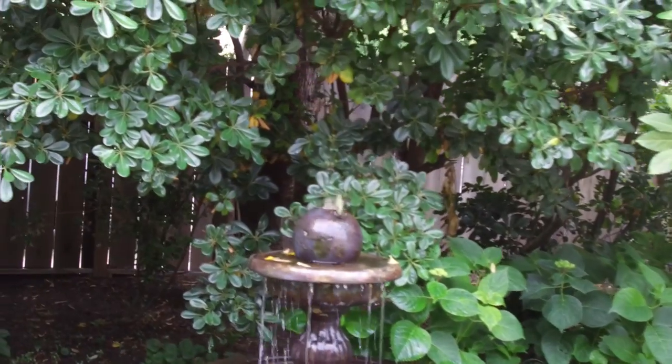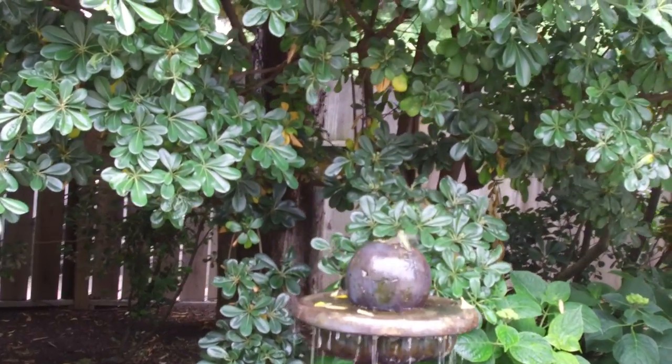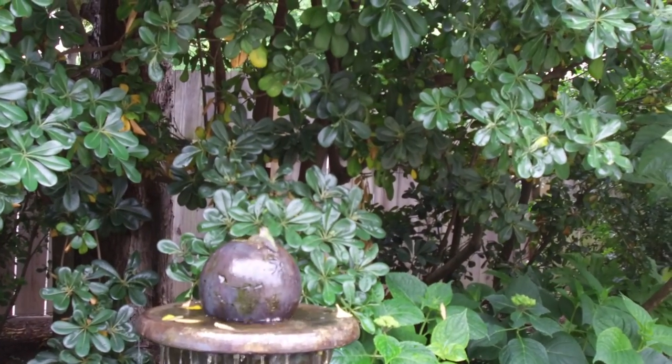All right, so it's Saturday morning, and we just came down for breakfast. And look at that cute little hummingbird. It was taking a bath.